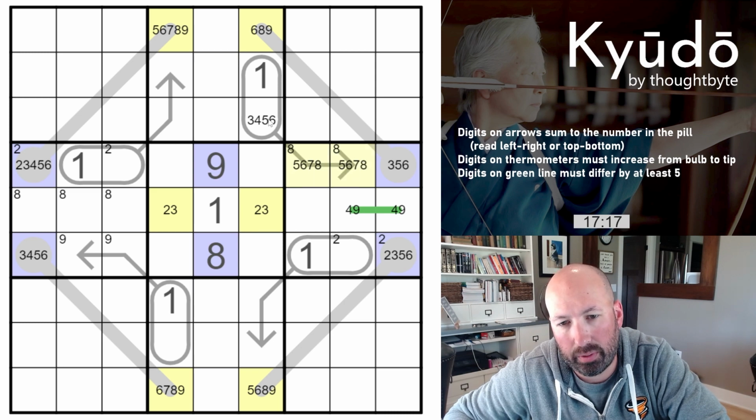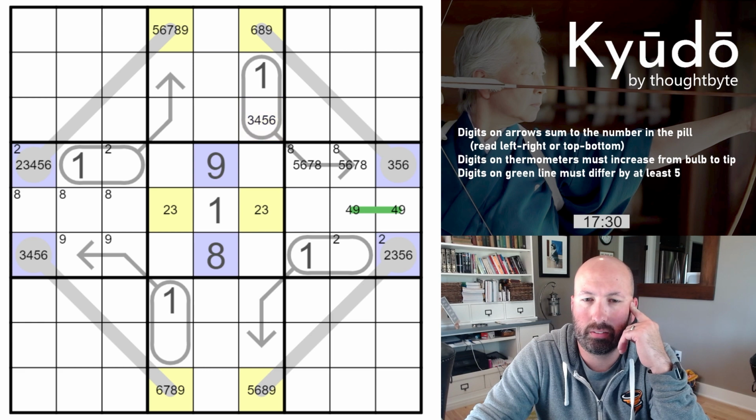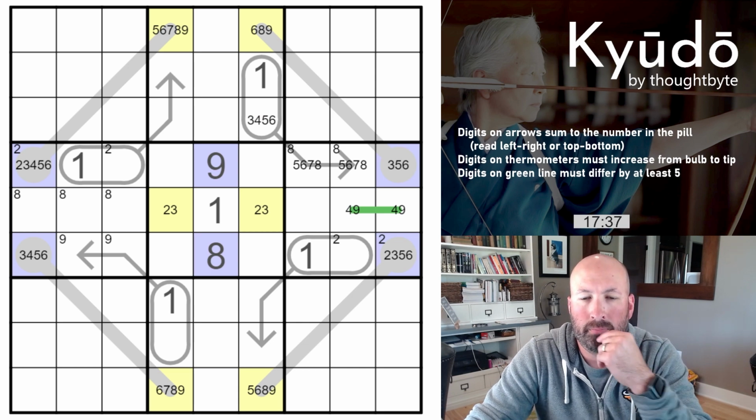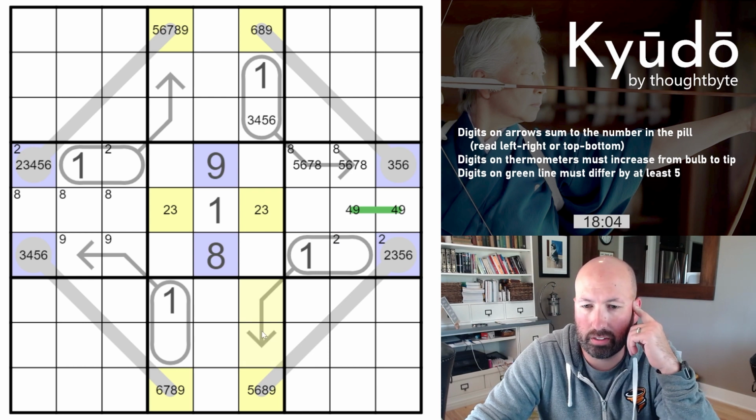If we do 5 here, we would have 3, 2, 8 and 6 would be 14. Okay, so 2, 3, 5. This can't be 3. Can this be 3? Right here. This would have to be 2. That would be a 5. If this is 3, this is 5. 13. So you couldn't do 8 and 5. You could do 9, 4, or 6, 7.